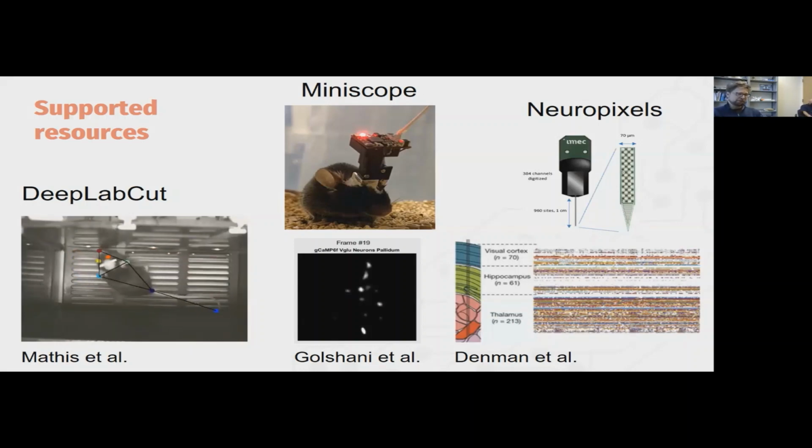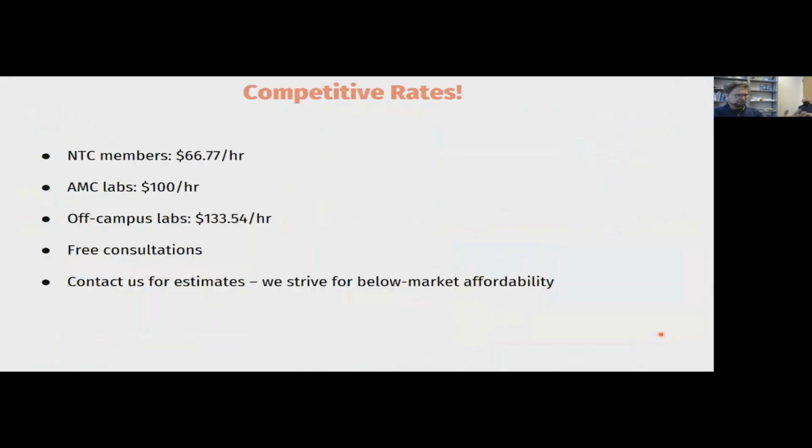In the case of NeuroPixels, we actually have a data acquisition station that you can rent and use with the probes that you buy individually. So you can acquire the data and do the first pre-processing steps on the data as well. So again, these are just examples of how we can reduce the barrier to labs using new technology and making their research better.